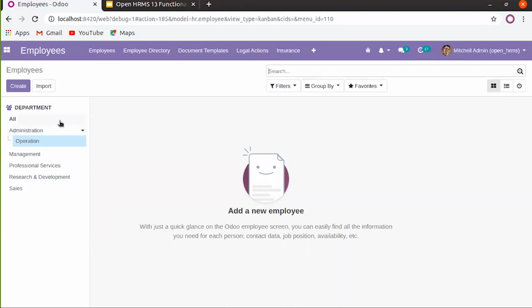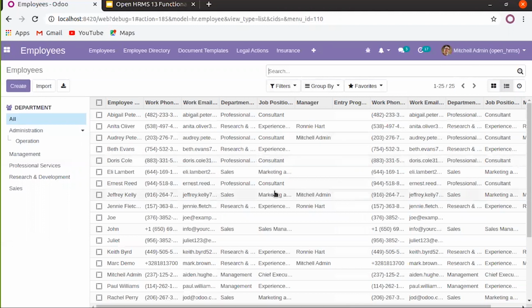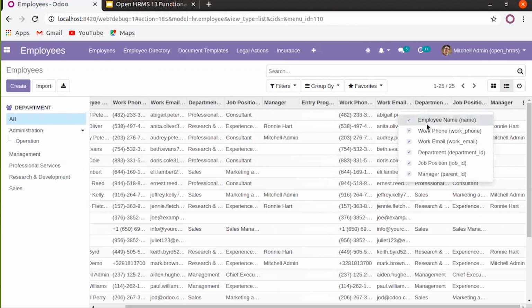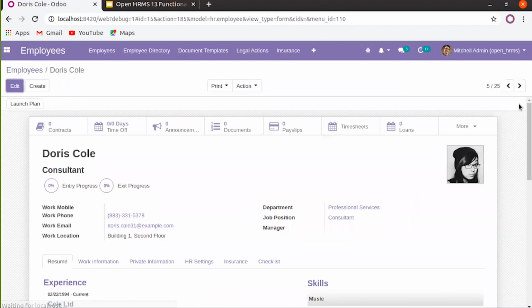By default we have some views here too. In Odoo, in most windows, we can find the Kanban view and list view. This is the Kanban view, and we have the default filters here, and the favorites. Then we have a list view, where you can find all the details. If required, you can download this from here. You also have the option to view or hide some fields here, so if you need only the name or some basic details, you can use this.